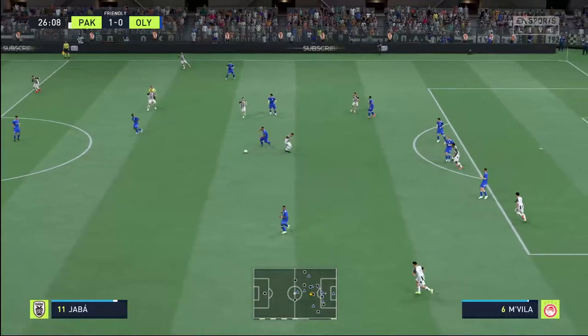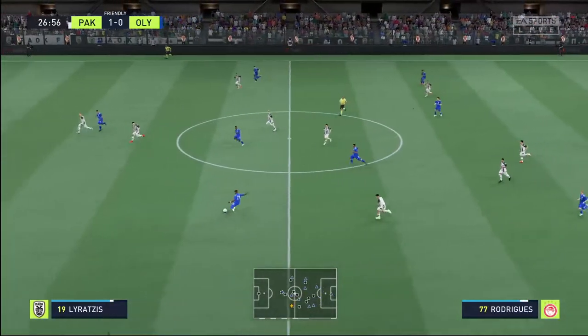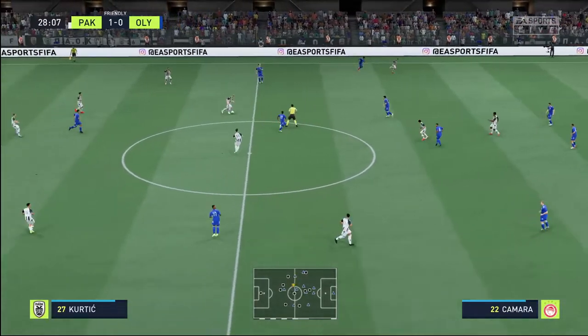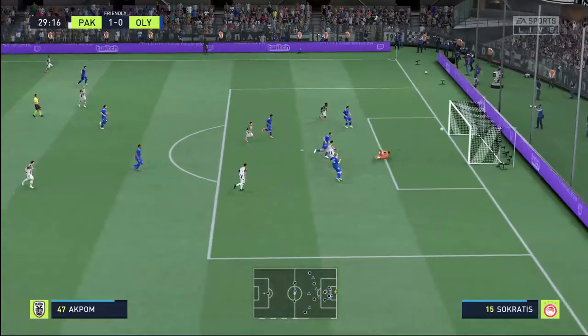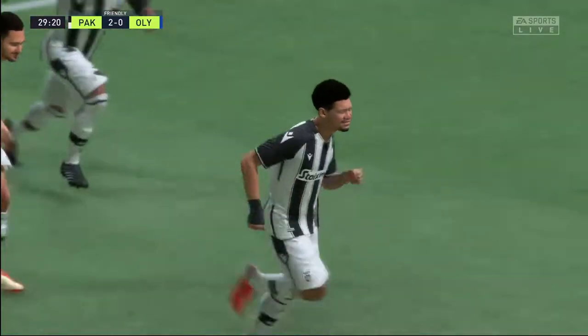Well, can they make one of these passes count? Well, that's the end of that move for now. Good work to regain possession. Zivkovic. Will he find the next? And a goal! They've added to the lead. Much needed security.